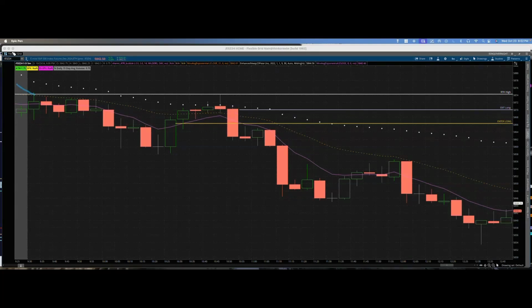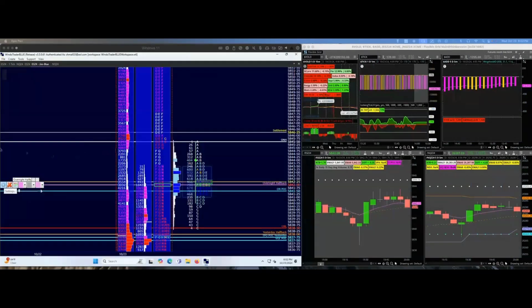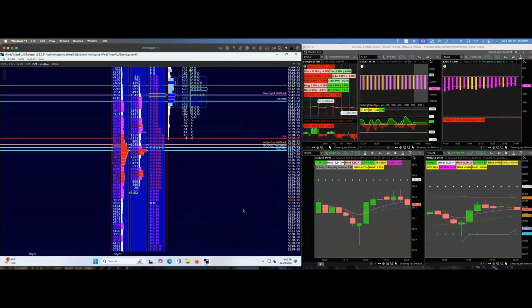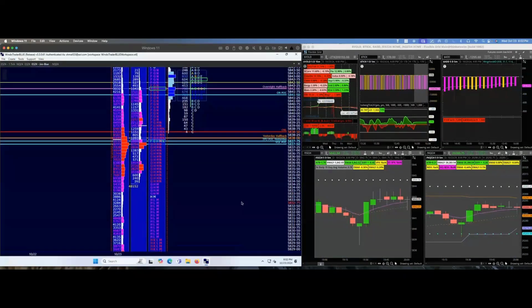The other 2 trades were both scratches, and the other 2 trades were actually trades that I liked. I would have been more interested in them, it's just they happened at 11:30ish, so it wasn't really a good time. But whenever we go outside of a balance area, and that's what happened today at the 58.50 level, that was a pretty big level that I was looking at.